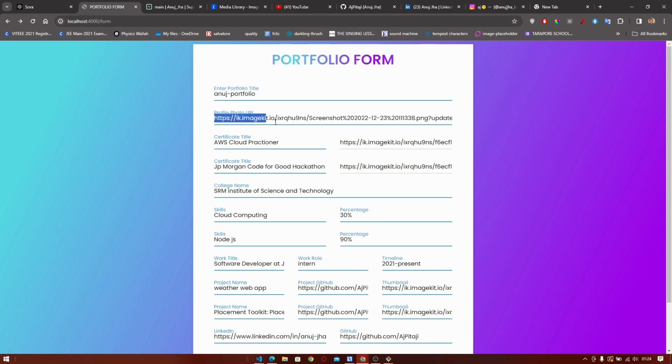And next we have this image URL, the profile photo, which we are taking in the form of a URL. Next we have certificate titles. As you could see, we are not asking for any description about it. We're allowing the Gemini API to understand what kind of certificate it is, and then give text according to it.